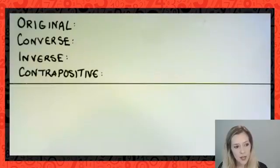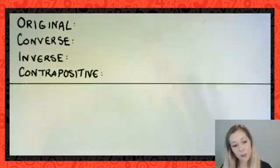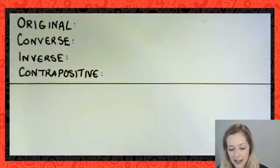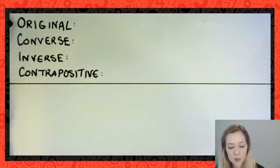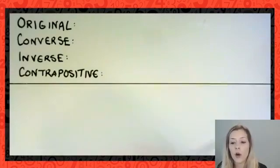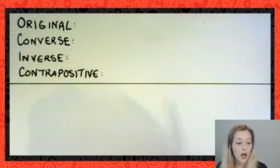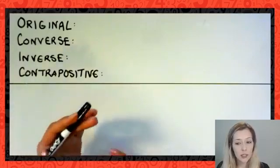I'm going to pull up my whiteboard here. Hopefully you see that now. I've prepared it in advance of this lesson with 4 key terms that we learned yesterday. Maybe learned, maybe revisited, depending on where you are in your math journey. These are key terms in our exploration of logic.